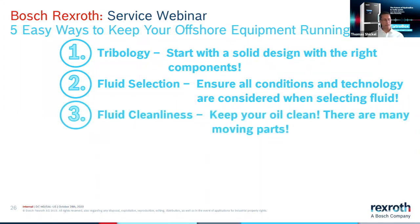Three, fluid cleanliness. Keep your oil clean. There are many moving parts. Now, again, you're going to want to stick to around NAS class 9, which is about an ISO 20/18/14. And then depending on what the components are, if you have proportional valves or servo valves, you're going to want to be even cleaner, getting down to like a NAS class 7 or 6.